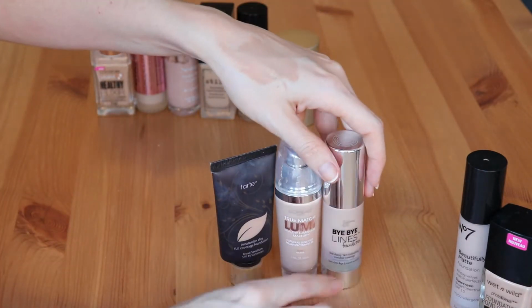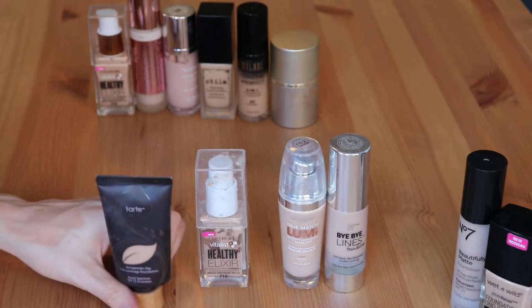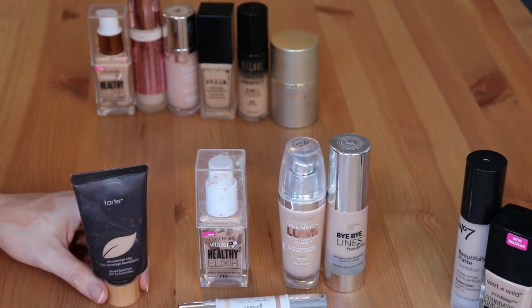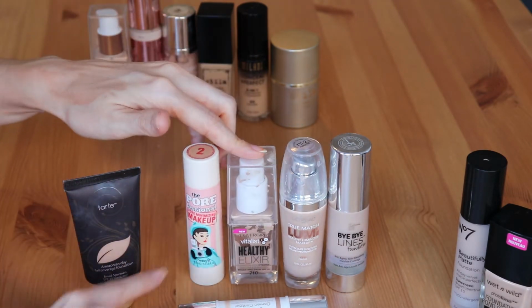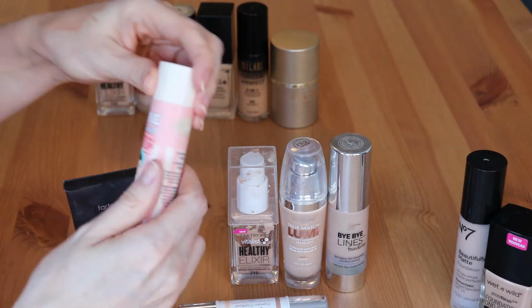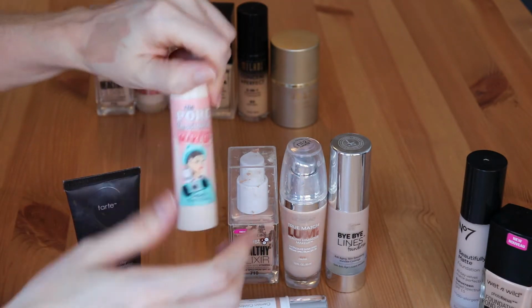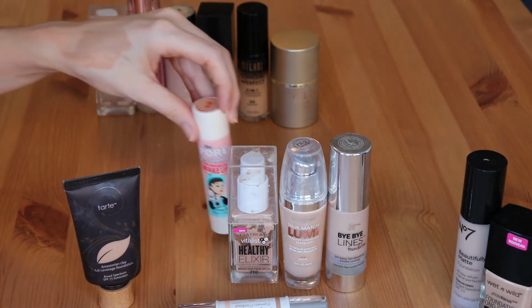These are like a quarter of the way done. This one's about halfway done. This one I haven't used at all, but I think I'll use that more as a contour highlight stick rather than a foundation stick. This one, I have no idea how long it's gonna take, but it's literally watery consistency. Like, you have to shake it up. So I'm not sure how long this will take, so I'll keep that. I won't even really count that.